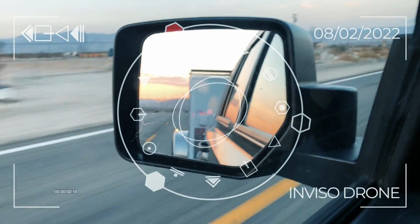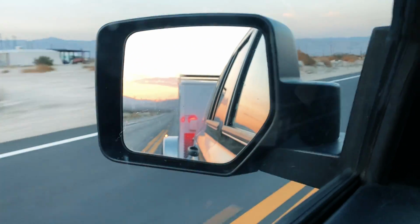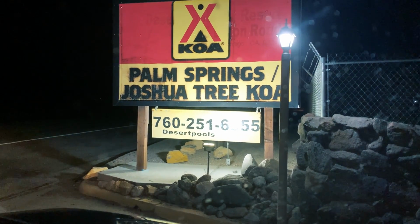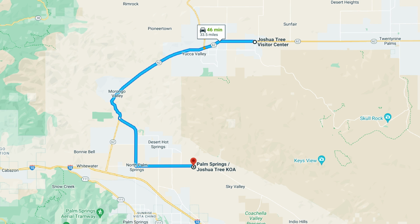We're leaving California for a bit and heading for some adventures to the east. But first, before we leave the state, we decided to stay overnight at the Palm Springs Joshua Tree KOA, which is about 45 minutes from the entrance of Joshua Tree National Park.